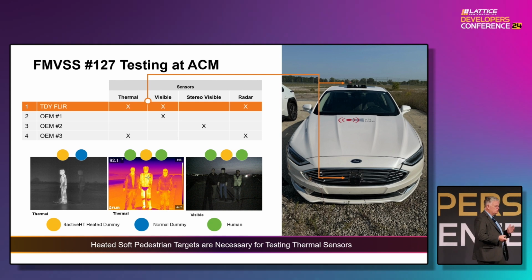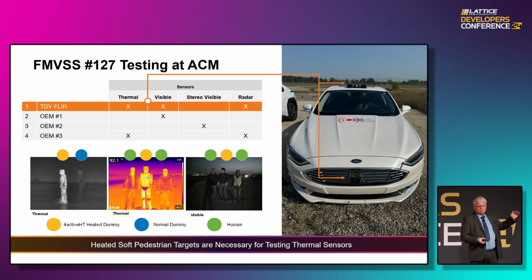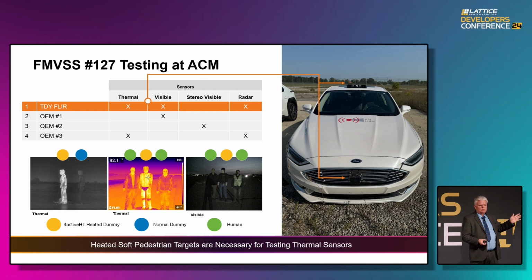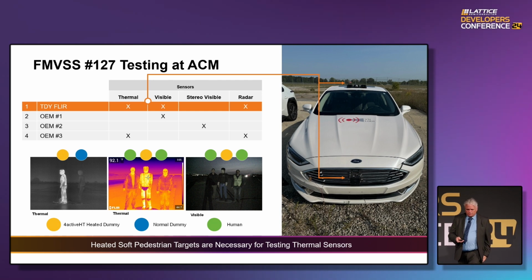We wanted to really see how we stacked up with the best in vehicles that are on the market today. So we tested 3 2024 models that we thought to be really the best in class, best safety cars out there. And they had a variety of sensors, but primarily they relied on either a visible camera, stereo visible cameras, or a combination of visible and radar. The OEM 3 line, that was actually a visible camera and a radar, not a thermal camera.